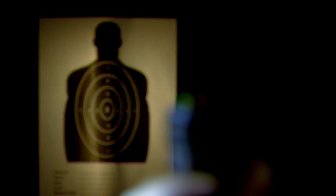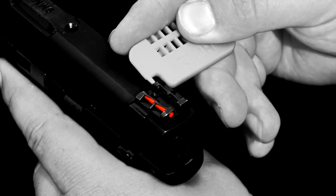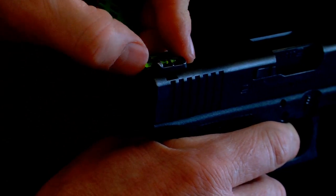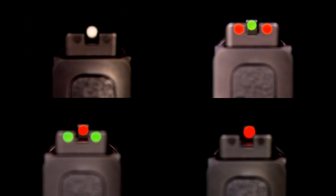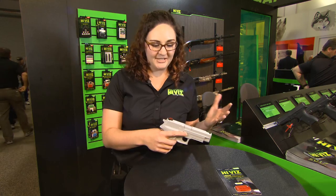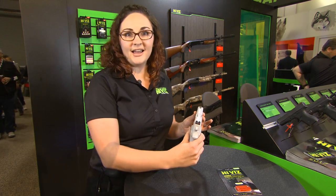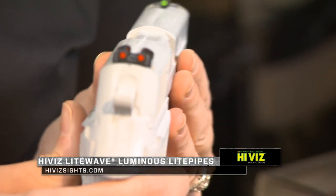Well, I'm excited to tell you about the new luminous light pipes that Hi-Vis has introduced for 2017. Now, if you're familiar with Hi-Vis, you know that the interchangeability of our sights cannot be beat. It is super simple to pop out our light pipes and replace them with a different color so you can choose the sighting picture that works best for you. Now, we've introduced these new luminous light pipes. In the daylight, they look just like our regular sights. They're nice and bright. You can choose from red, green, or white.